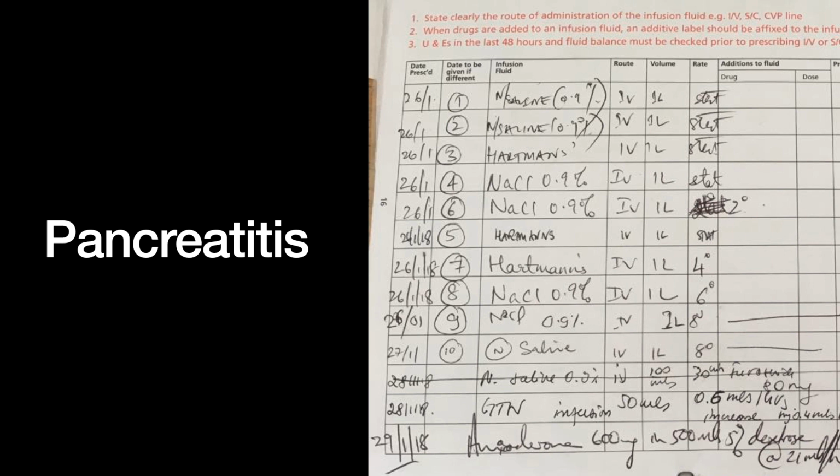This is my absolute favourite drug card of a pancreatitis patient. Given saline, saline, Hartmann's, saline, saline, Hartmann's, Hartmann's, saline, saline, saline. And there's the GTN infusion for the pulmonary edema and the amiodarone for the fast AF.